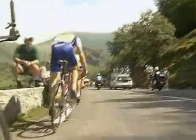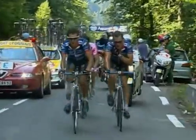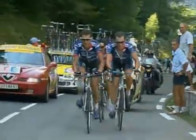This man looks here as though he's just gone through the shower as the perspiration tumbles off his face. Igor Gonzalez de Galdiano with the other American, Levi Leipheimer, right behind him. They're going to be still high on the overall classification, but they are going to be scared so much of what will come tomorrow from this man, Lance Armstrong.